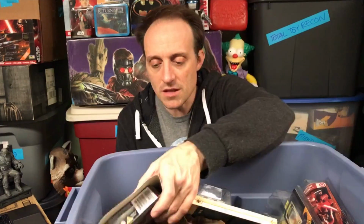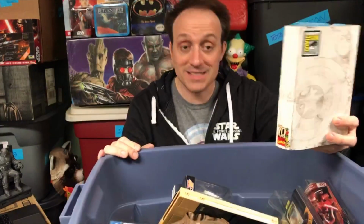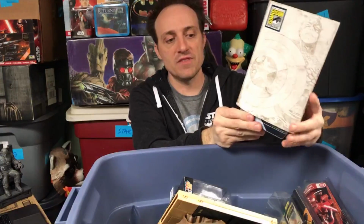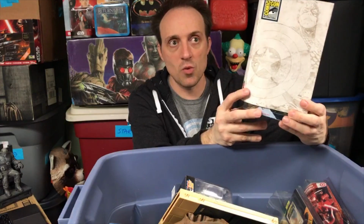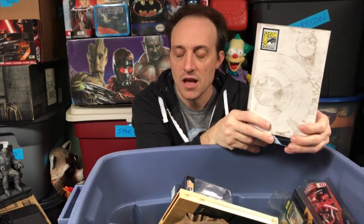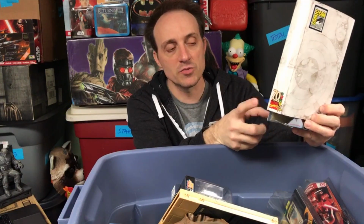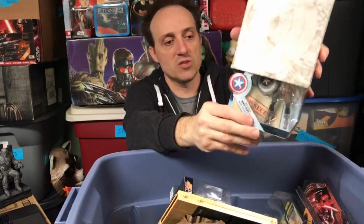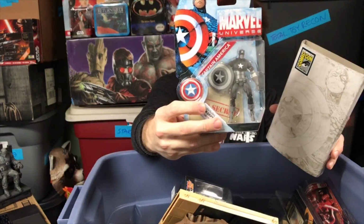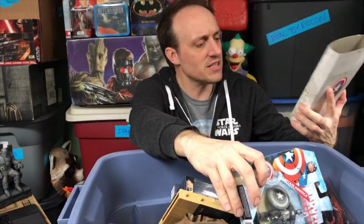So, ooh, now here's something. So, not Star Wars, which may be the only thing in this box that's not. So this is the Comic-Con exclusive 70th anniversary. So if 2019 was the 80th anniversary, God, I've had this toy for 10 years. So this was 2009. It was a Marvel Legend when it was all about the 375s. This is the black and white, like frozen in ice Captain America. Came with a special case that was drawn. I think it's Quesada drew this.